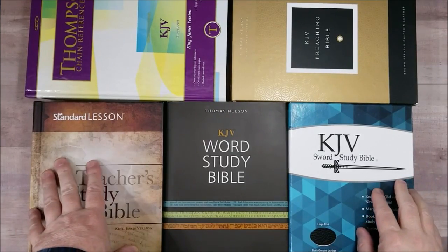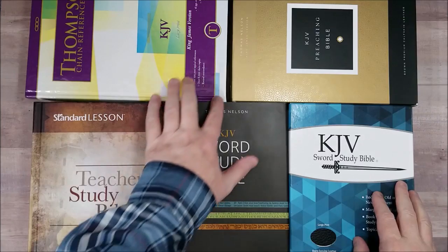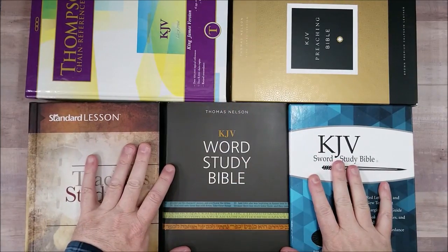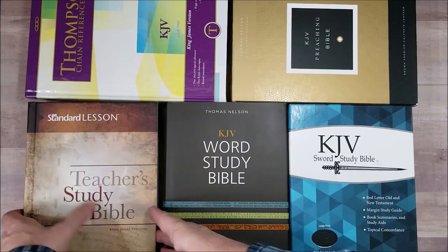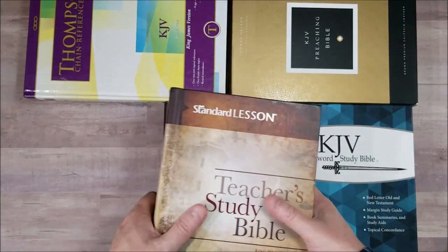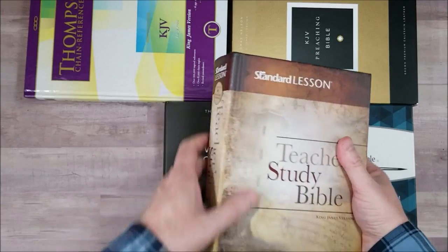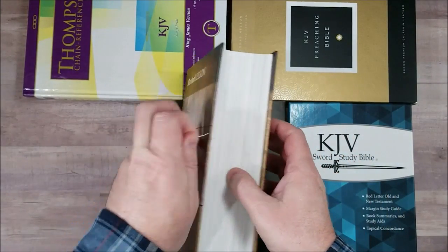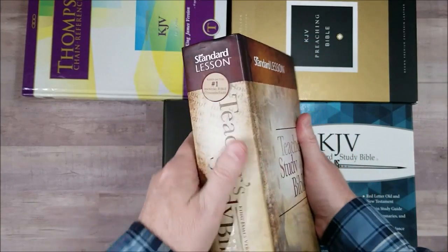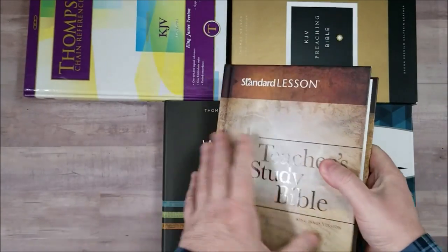And this time I'm going to look at a few study Bibles. Now, typically I don't want to use a study Bible for preaching because I don't want to have to turn multiple pages past book introductions and past articles, and then part of the pages taken up by commentary and things like that. But there are a few that I can use. And so I'm going to take a look at some of those.